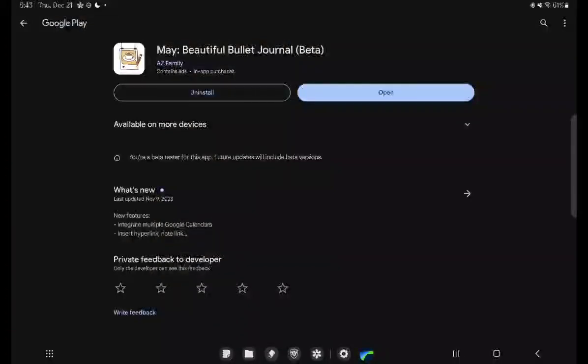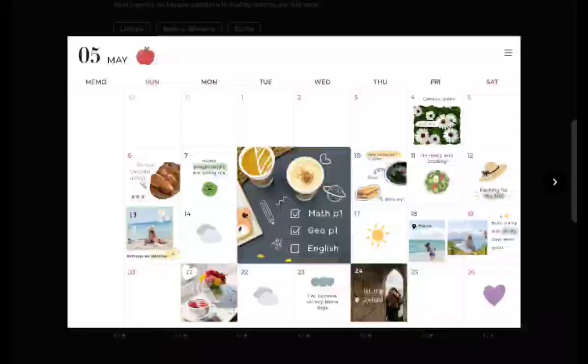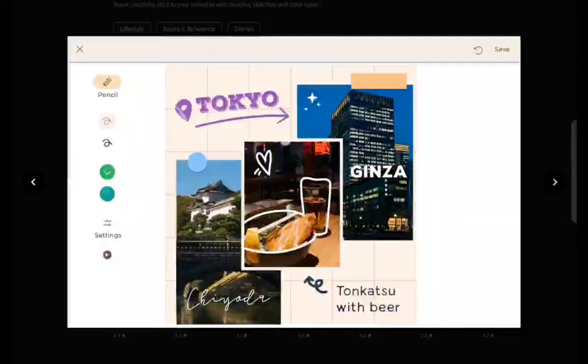Now, what is this app? This app is a fully customizable bullet journal app for digital planning. It features a two-way sync between your Google Calendar and your planner, and multiple calendars can be integrated.